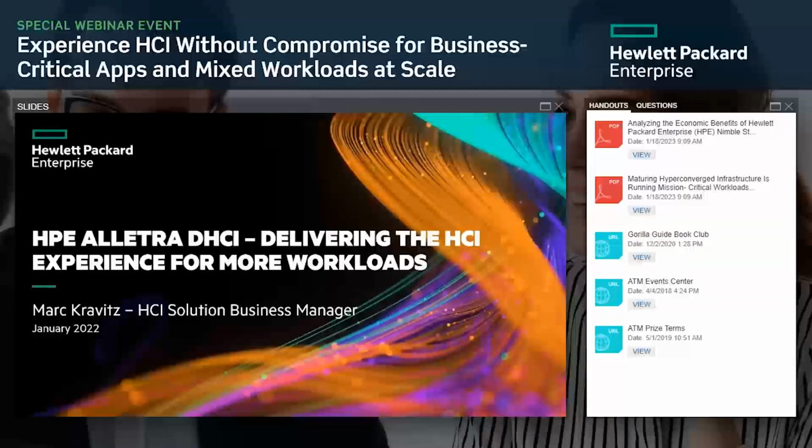What I'm going to talk about today is a little bit around our strategy at HPE with HCI, where we're seeing customers applying it, how they're really starting to now expand the use case to incorporate significantly more workloads than they've been able to before and get a lot of the benefits around HCI. As you're going through, if you have questions, we have people that are going to be monitoring that, so you'll be able to get answers to those Q&A, so definitely encourage you to do so.